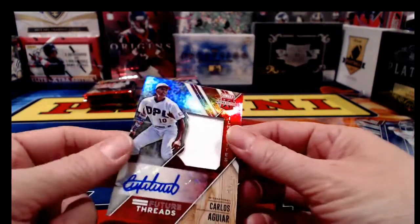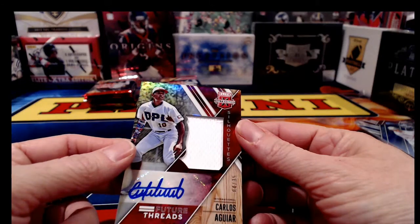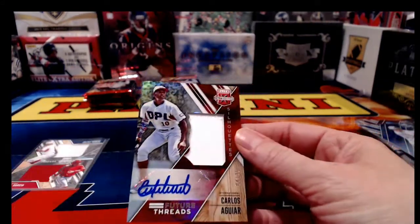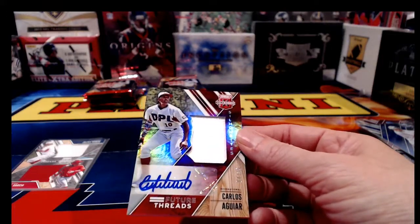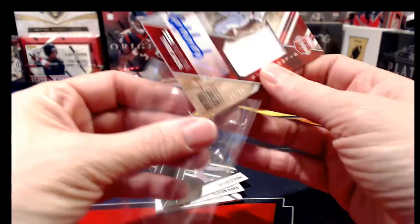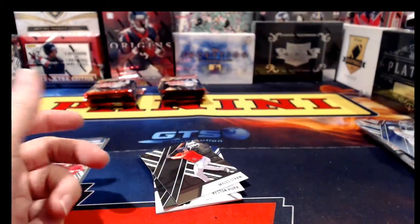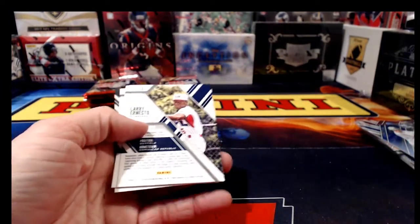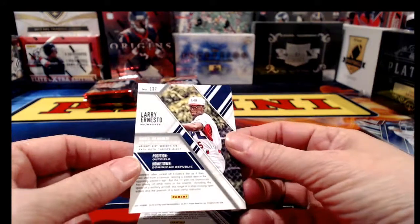International, Carlos Aguilar. That is numbered to 35 with the relic and sticker auto. That is the first international hit I guess we pulled tonight, and the other nights we pulled bunches and bunches of them. Raylim, why are you making a frowny face?